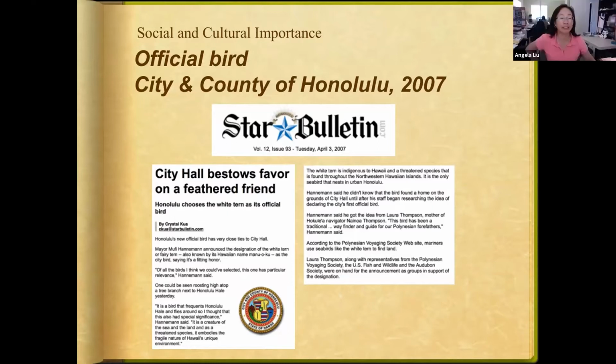Okay. So as I said, the Manu-o-Ku is a very important bird historically and culturally. Back in 2007, it was actually named the official bird of the city of Honolulu, in recognition of its cultural and historical significance, and the fact that of the major Hawaiian islands, Honolulu is the only place where you will find them breeding. So it has a special significance.